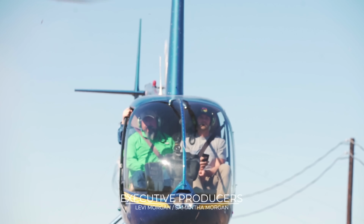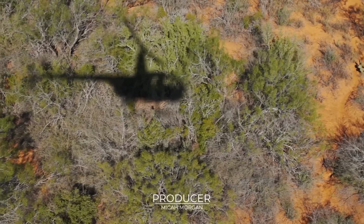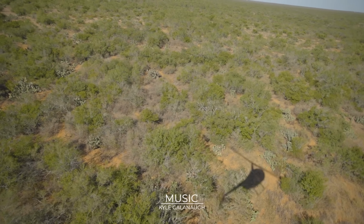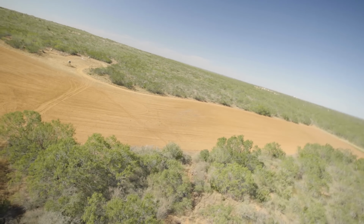And after our hunt was over, Mr. Jerry brought in one of the helicopter pilots, took us up, and gave us a tour of the whole ranch. What a beautiful place, full of monster whitetails. And I can't wait to be back here next year.